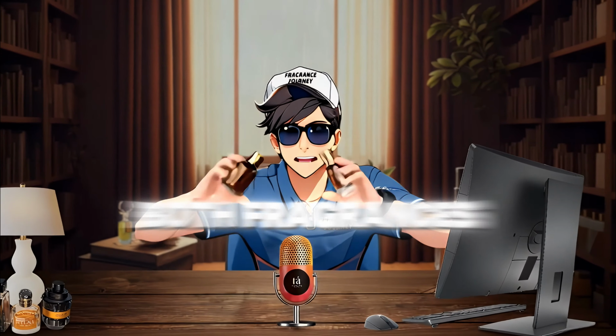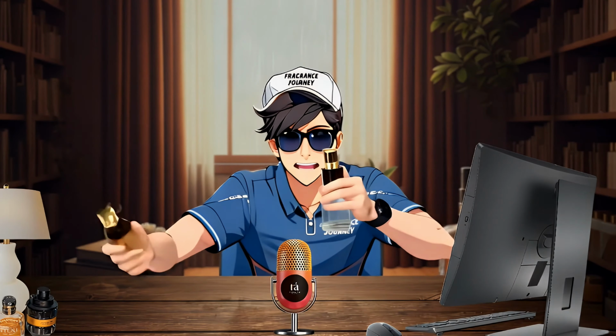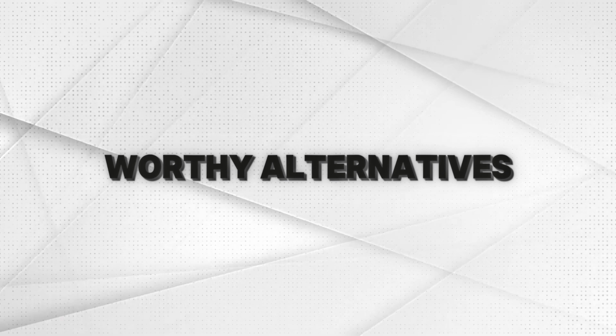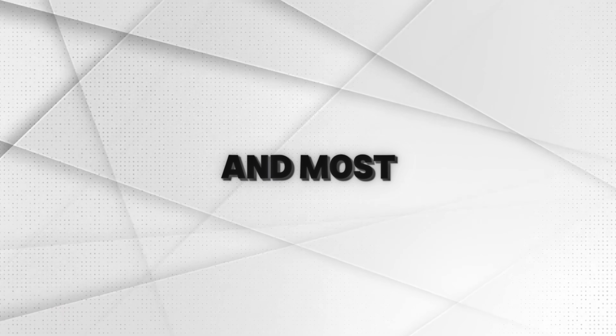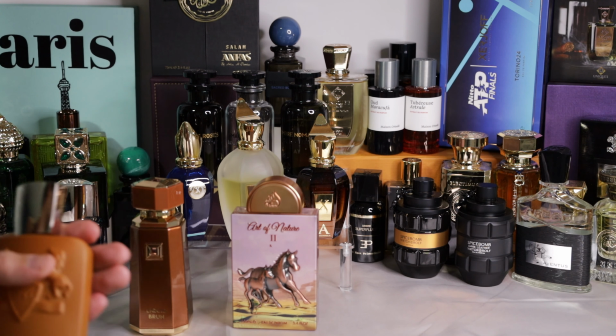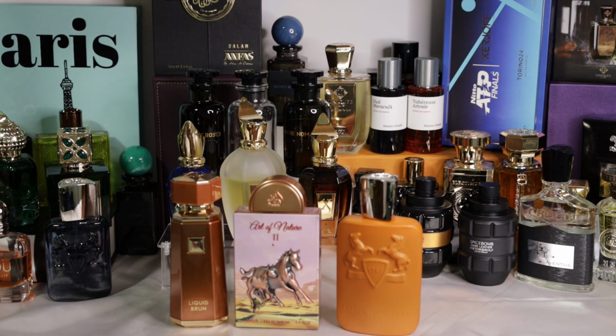Both fragrances cost under $50, which makes them incredibly tempting, especially when ALTHAIR itself sits at a much higher price point. But does the hype hold up? Are they good enough to be worthy alternatives to the original? And most importantly, which one should you buy? By the end of this, we'll break it all down, from the scent to the performance, and crown one as the better pick. Let's get started.